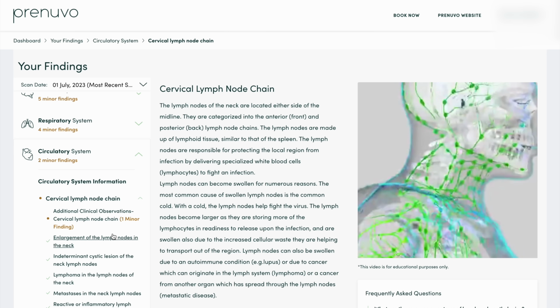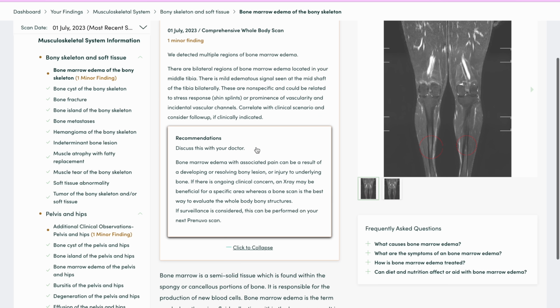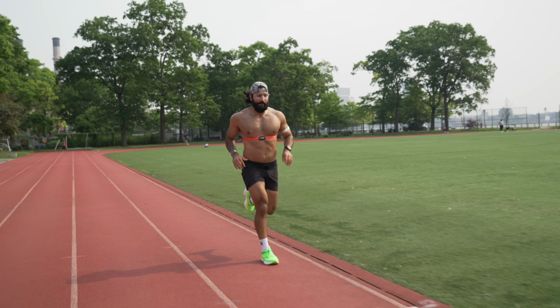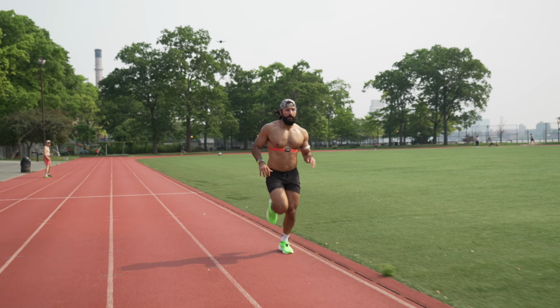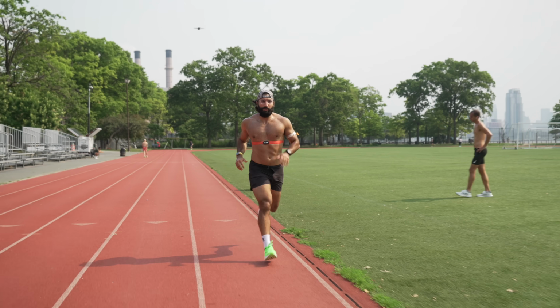Yeah. Okay. And my lymph nodes were swollen or small or something like that. I had some fluid in my pelvis. And lastly, it said that I had a lot of stress around my shins, which could be shin splints. And that's where I was like, oh no, this running journey is causing shin splints. I better be careful. Maybe this is why the area around my calf, shins, and ankles hurts.